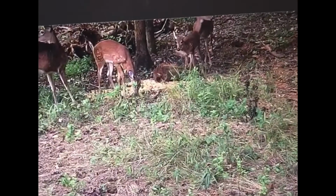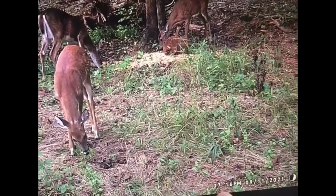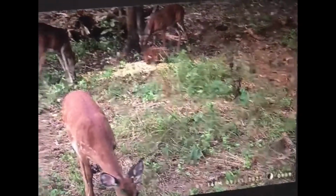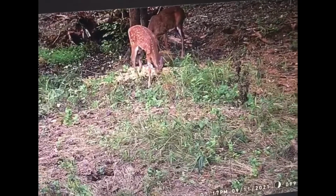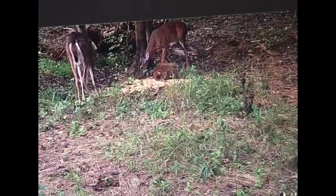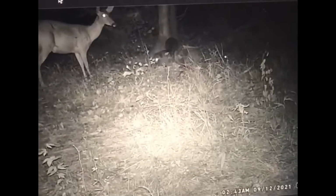Let me see what else we got here. Coming back, and this is all between 5 and 7 p.m. So that was on the 11th, Saturday. And I love those close-ups. Let's see what else we got. And this is the last one I got for the evening, and we got some raccoons on there, a bunch of them. They've also been finding their way up to my house and getting into my dog's food.